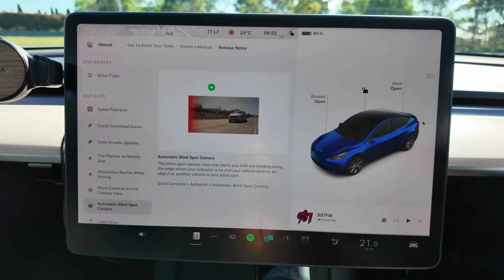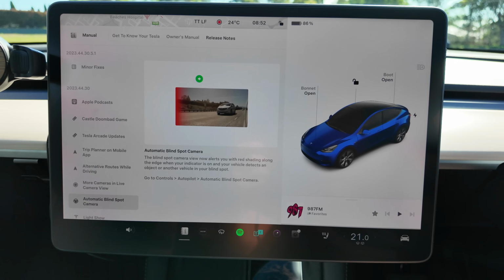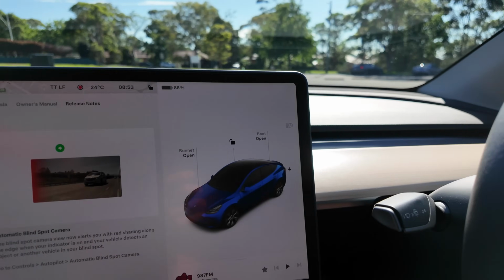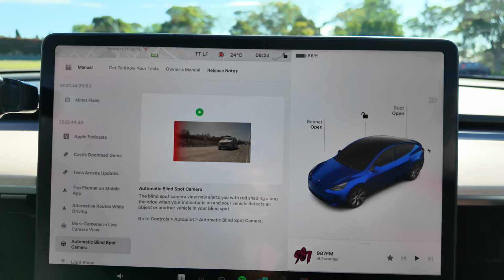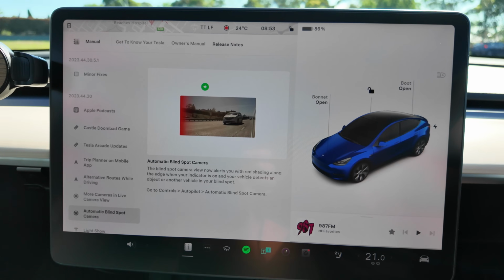Now the new Tesla Model 3 Highland has got the blind spot monitoring already. It's got like a little red dot here on this pillar, which obviously the older cars don't. So now you've got this blind spot monitoring with the red flash. We'll go for a drive a bit later on to show you what I mean by that.